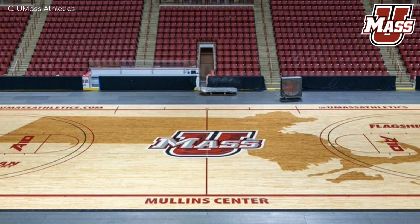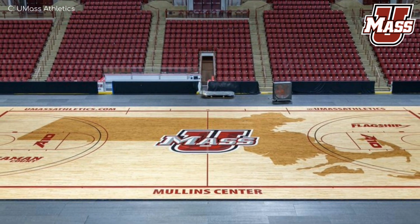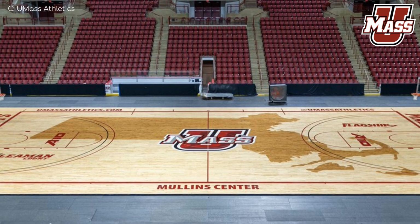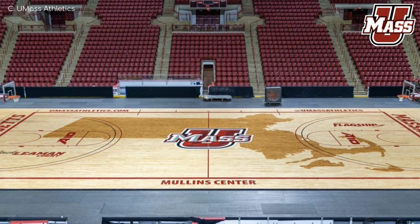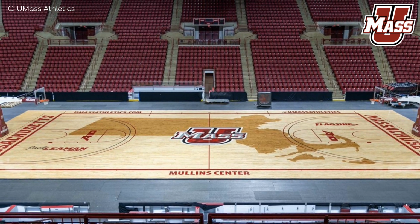That appears to be the outline of, well, it looks like the outline to some geographical area, a state perhaps? You know, it's probably just the outline of whatever state the University of Massachusetts is in.